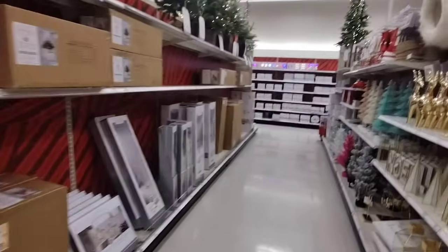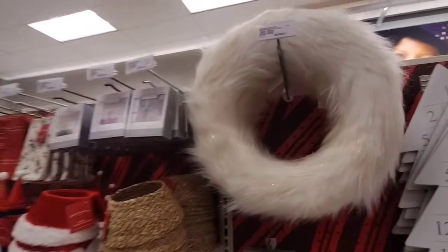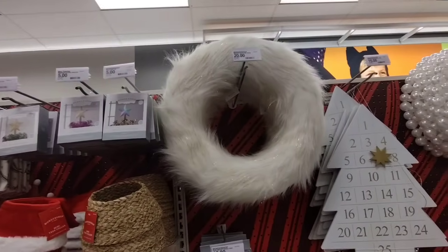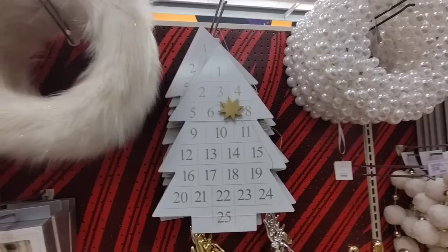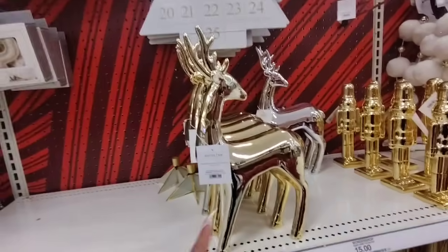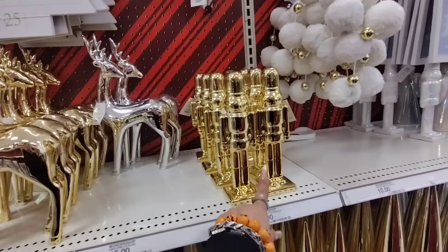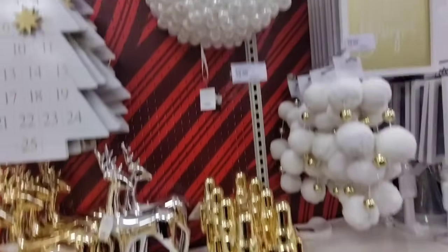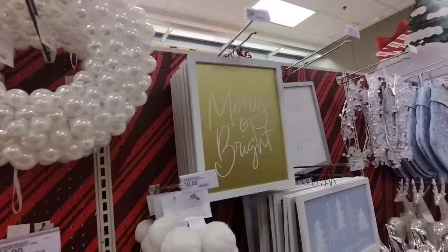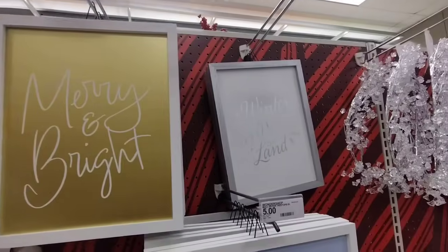Alright. $20 for the faux fur. Countdown to Christmas is 15. I do like these, the gold and the silver. These are 15 each. The nutcrackers in the gold are 10. You have the faux pearl wreath, 20. We're back to $5 signs, Merry and Bright. Winter Wonderland.